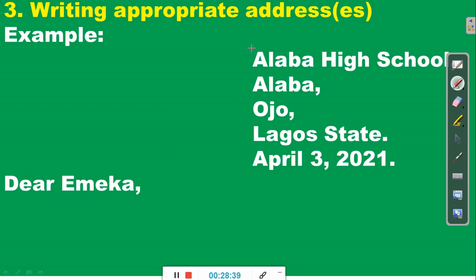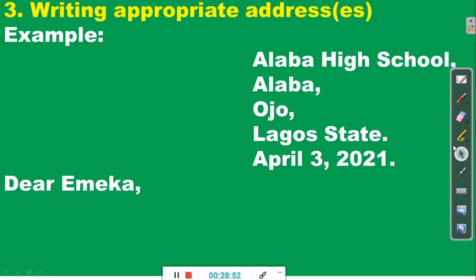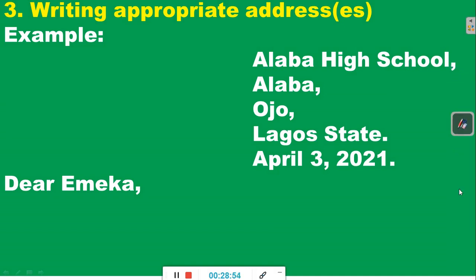Here we are using the block style, and here we have Alaba High School. We have a comma there. All right, I want you to look at the comma there. All right, there's a comma.